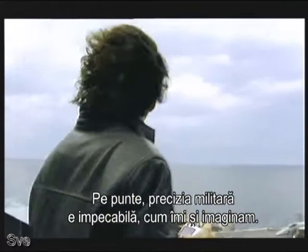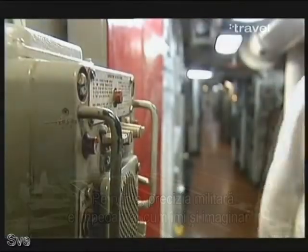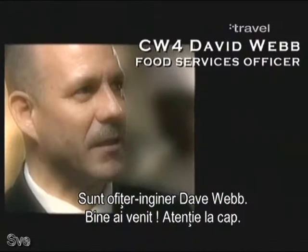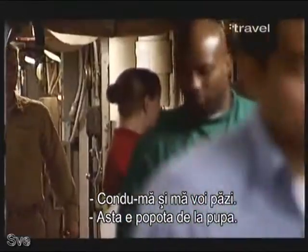On deck, it's pure military precision, just like I've always imagined. The size of the challenge. Smith, good to meet you. How you doing? Welcome aboard. Please watch your head here. As you can see, you're a little bit tall. Lead the way, and I'll watch my head.